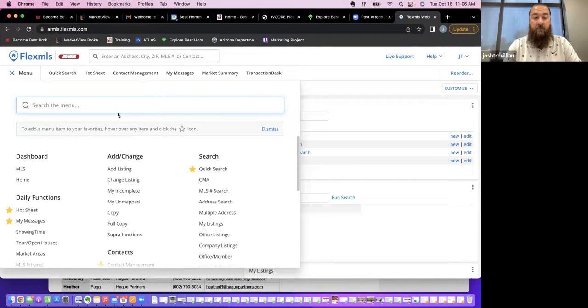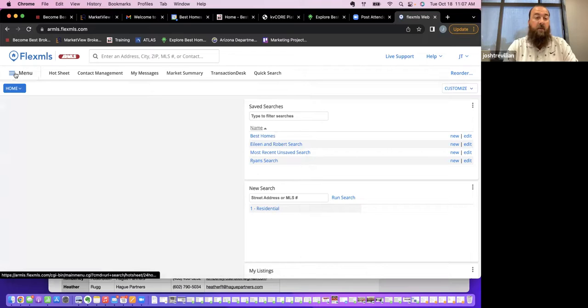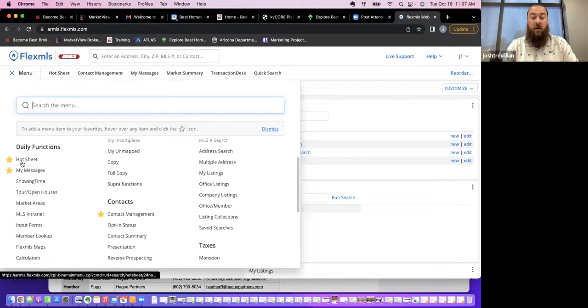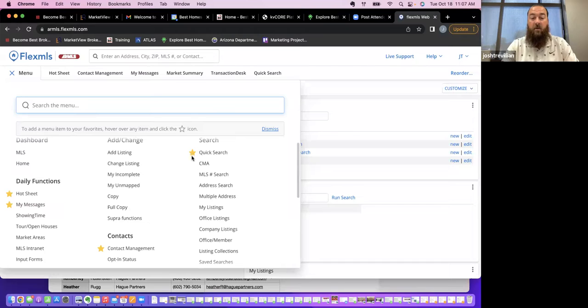Okay. So if I simply click off of the gold star, see, my quick search goes away. But then if I add the gold star, my quick search is right here. And then you can slide it over and it's just going to stay there. But what you can do is gold star all of the important ones that are really going to help you out. And quick search obviously is number one. Your contact management, I would have up there for sure.